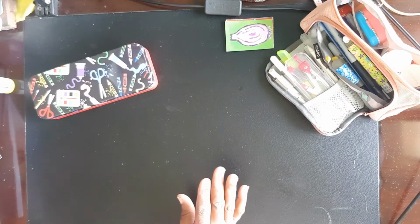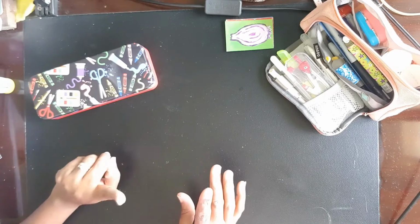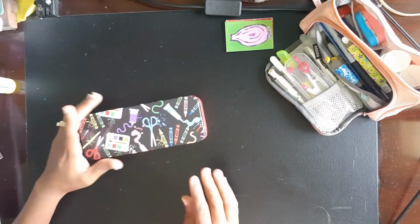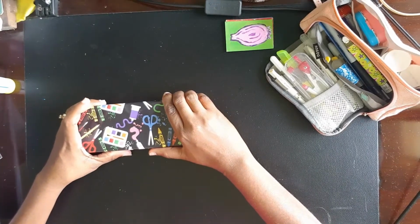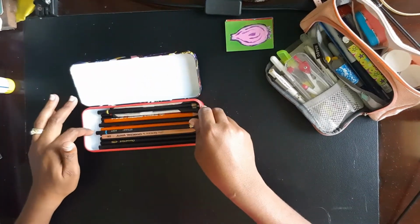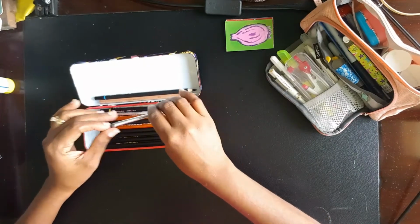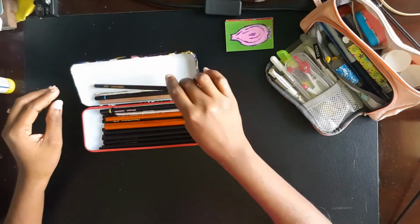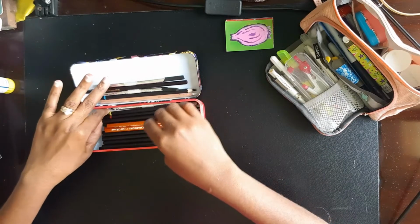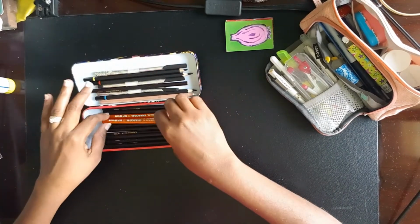And for this vlog, I will be doing some swatches. This is not an art haul because I didn't buy a lot of art materials. The only two art materials I got, which was quite inexpensive to be honest, was this little pencil case. And at one of my local stationery stores, I found some of these, but I didn't buy these pencils there. I bought these at the other one, the one that's more geared towards artists.